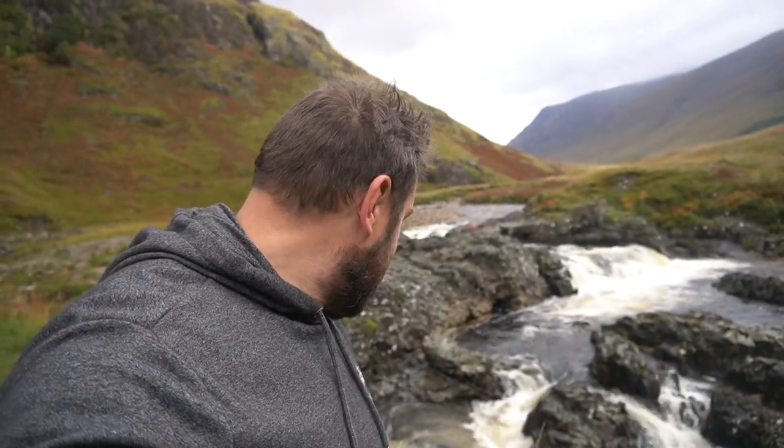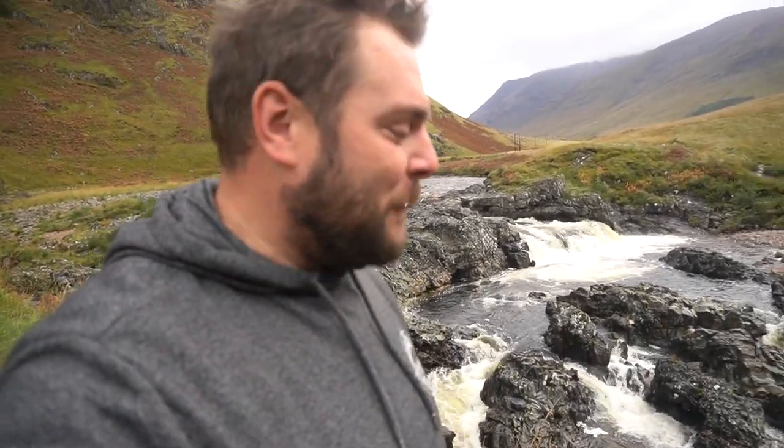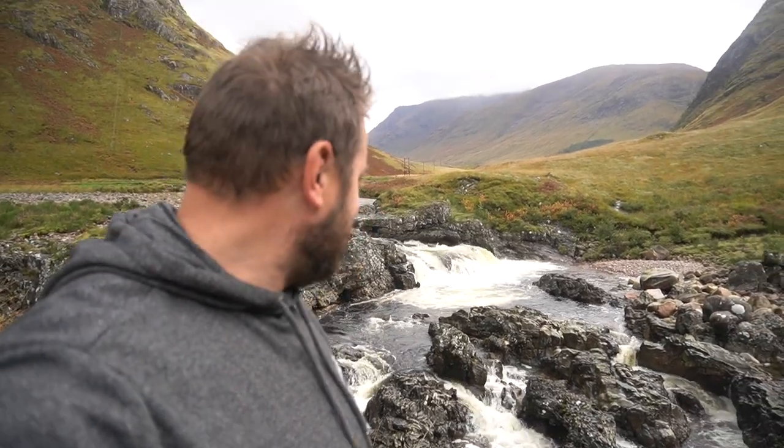Well, I found a nice cool spot for a waterfall. I'm going to do a long exposure. It's going to be on a 24-70 lens with an ND1000, or a 10-stop ND filter. Just need to find the right position. I can't really get the foreground in because it's moving too much, so it's going to all be blurry.